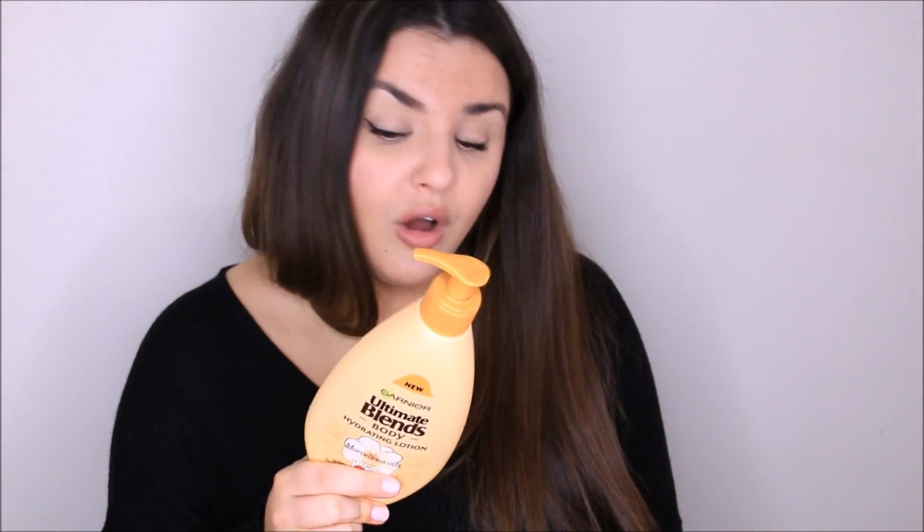In general, I like all the Garnier body products. I like the ones in the red tube. I like the green ones that they do, the 7-day moisture or whatever. I just like Garnier in general. I think it's a great brand.